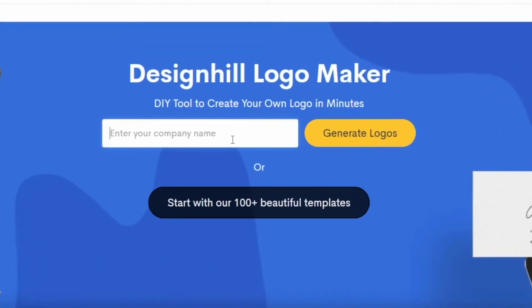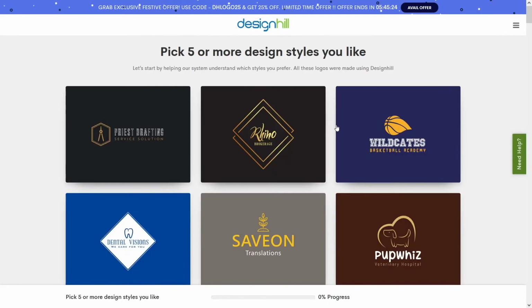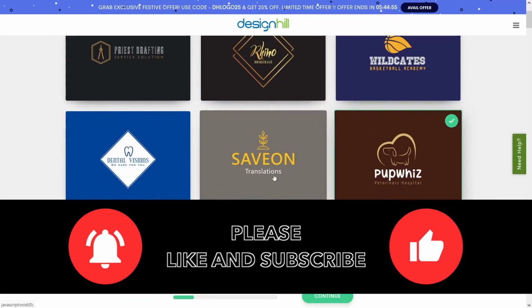So I will, for example, just type in design and click on generate logos over here. And this is the page where I was redirected. So now you just have to pick 5 or more design styles that you like, because you need to help them understand which styles you prefer so they can make logos based on your own likings. That's a super cool feature, and I'm going to choose, for example, this one, maybe this one.